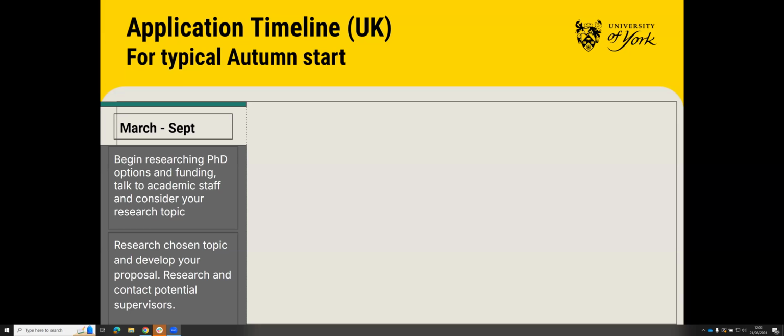You can then move on to researching that topic further. And if you need to develop a proposal, this is when you would start to do that. Also start your research into potential supervisors and make contact with them if you need to. If you're applying for advertised opportunities, then this element obviously doesn't really apply to you.